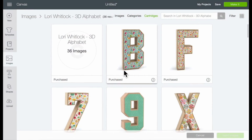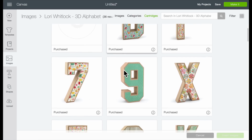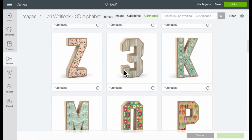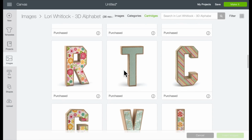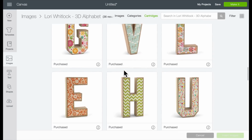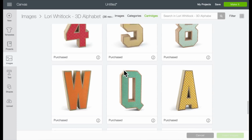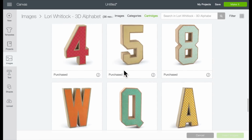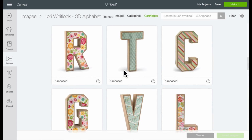All right, let me show you the images. Okay, here's the 3D alphabet by Lori Whitlock. I am so excited for this. I wanted to make you one, but then I thought, oh, I want to use my scoring wheel. So I have to wait till Design Space updates the scoring wheel. You can do it with acetate and with craft board and poster board. You can make these. They are so awesome. You can spell out any word you want. It has the entire alphabet. You can use any paper you want. It has the numbers. Isn't this exciting? Like, I want to say create. I want to do my name.